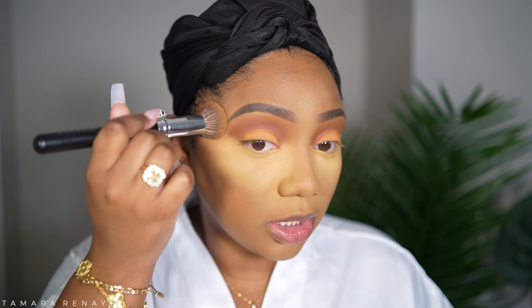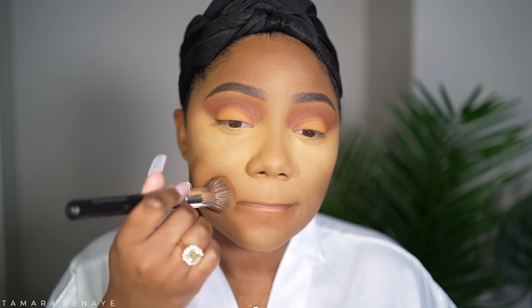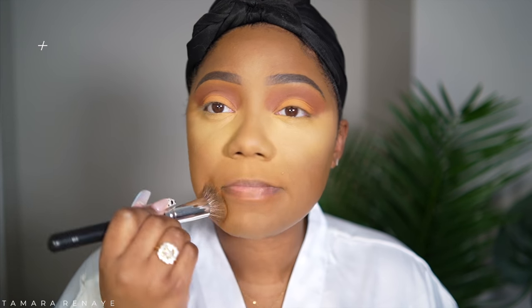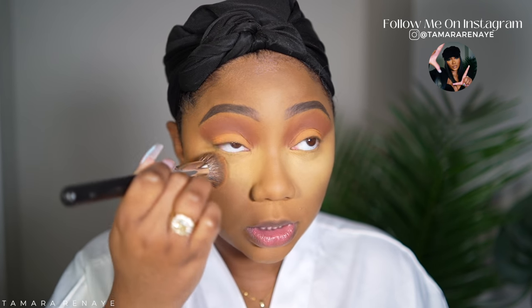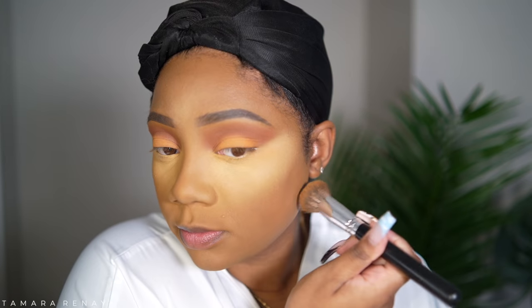I love this color so much. I love this powder a lot too. It is amazing. And I like to lightly go on top of the highlighted area with that loose powder. And this will also help to tone down the brightness that's on my face.